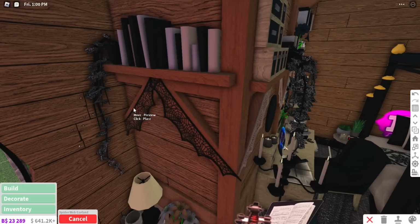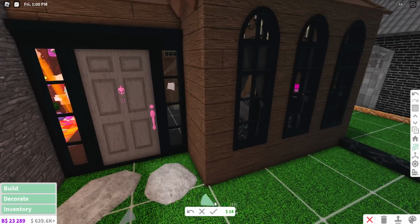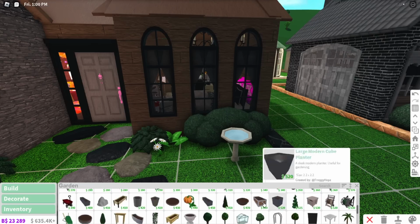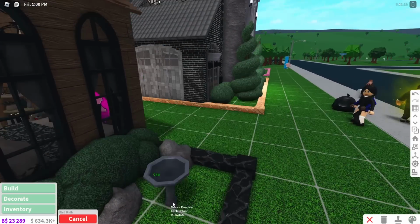And then I go outside and add some last minute decorations, very minimal stones for a pathway, and then add in some bushes, some flowers, and whatever else I thought was fit to decorate the outside. But other than that, we are pretty much done.